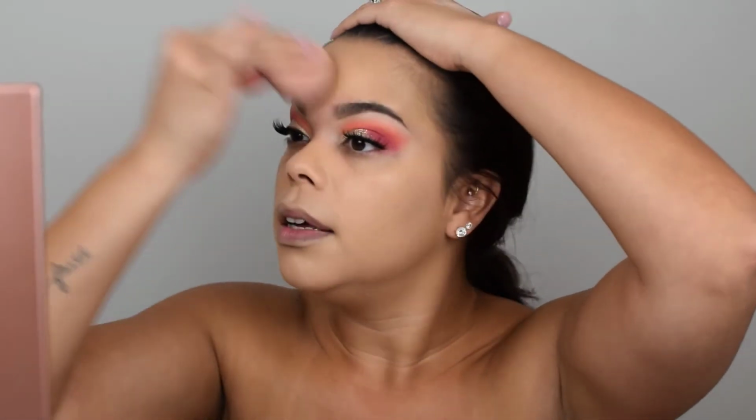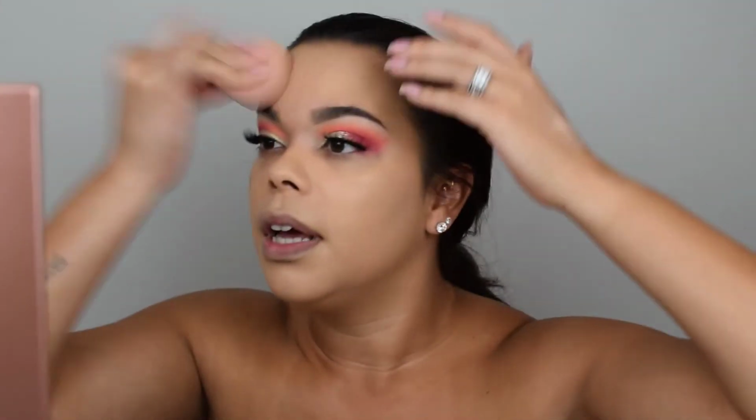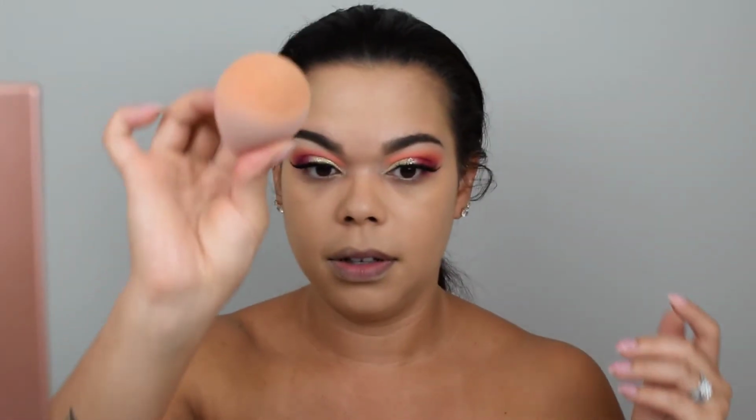And honestly, if you ever get a chance to go into a Burlington, check out their cosmetic section. If you see sponges like this, buy them. It was 6 of them for $10. And I'm telling you, it is legit. We're gonna bronze and contour.